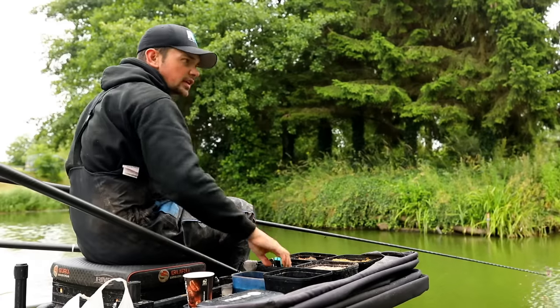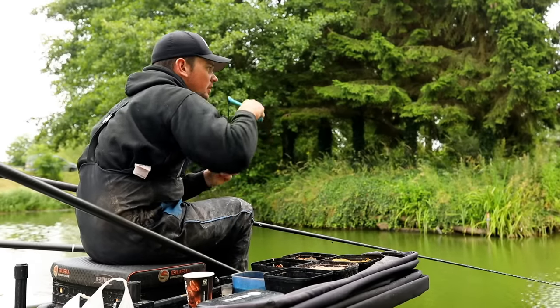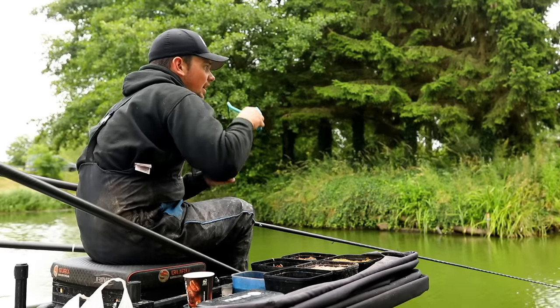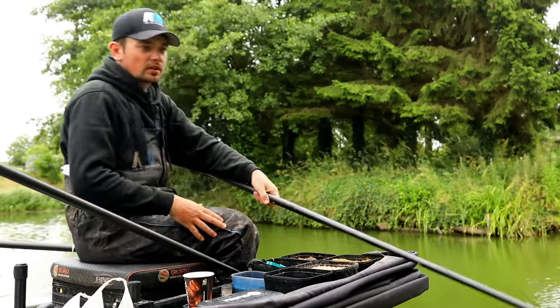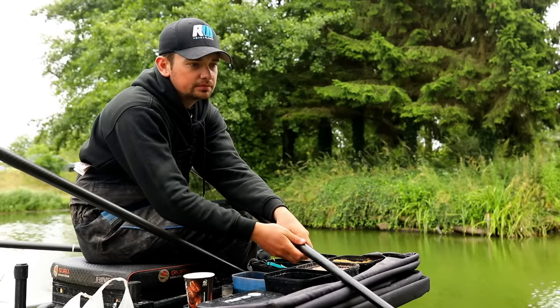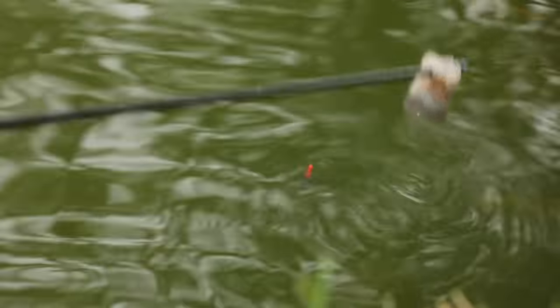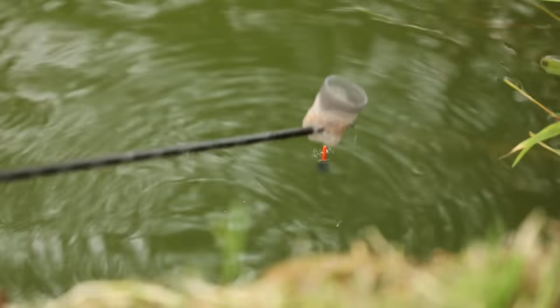And yeah, for now I think that's pretty much what I'm going to do. I'm going to spend a little bit more time on this pellet swim, catch what I can, and then maybe I'll catch up with you in 20 minutes, half an hour's time when I'm on my shallow swim. Just have one last chuck in this edge and see how we get on.